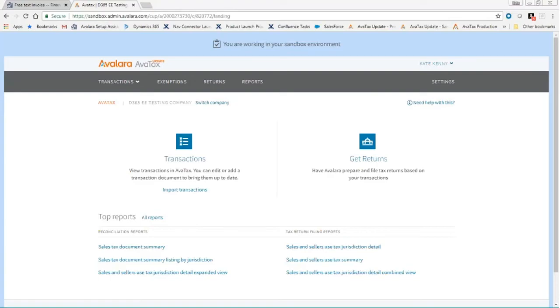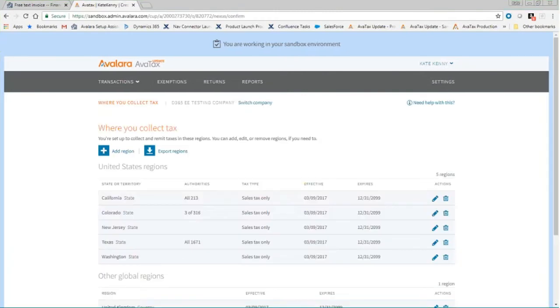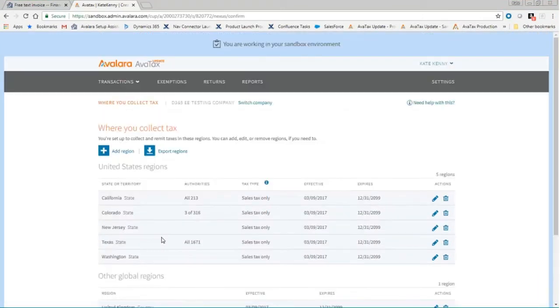So I'm going to go ahead and show you a little bit about our Dynamics 365 solution. The first thing I want to tell you is that when you set up your Avalara system, the first thing you need to do is tell us your company structure. And then within that company structure, you're going to tell us where you're required to collect and remit sales tax. So you can see this company here has been set up, and it's required to collect in these 5 states as well as the United Kingdom.